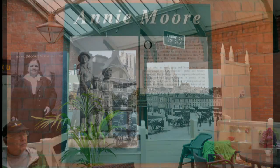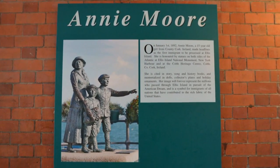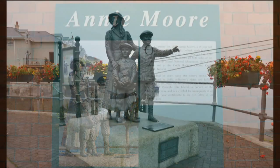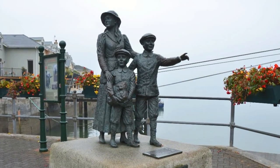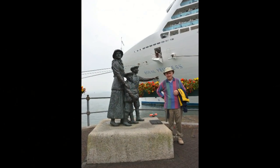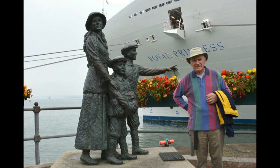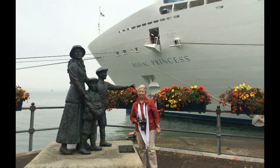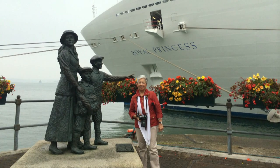On January 1, 1892, Annie Moore, a 15-year-old girl from County Cork, Ireland, made headlines as the first immigrant to be processed at Ellis Island. She is honored by statues on both sides of the Atlantic, at the Ellis Island National Monument, New York Harbor, and at Cobh Heritage Centre. Her image will forever represent the millions who passed through Ellis Island in pursuit of the American dream, and is a symbol for immigrants of all nations that have contributed to the rich fabric of the United States.